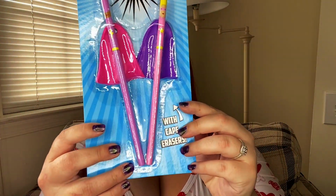That is cute. Do I have to sharpen it? Yeah, it's one of those that I have to sharpen. But this would be so cute for a teacher's gift. Aw, actually, that is so cute.